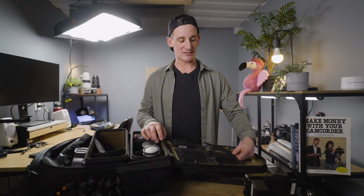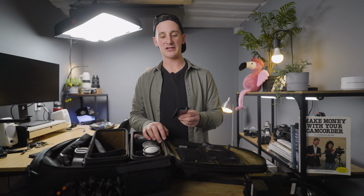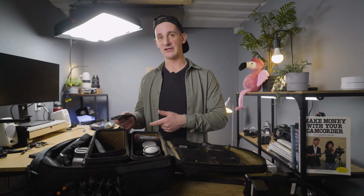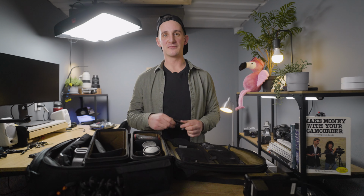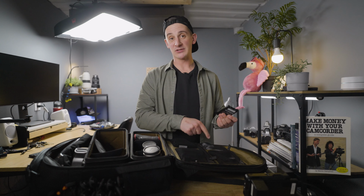The pocket right next to that has got my card reader. So this guy will do CFast Type A as well as SD cards. The Sony a7 IV, a7S III, FX6 all do CFast Type A's as well. I have one CFast A card, and that's where this guy comes in handy here. It's connected by USB-C as well.